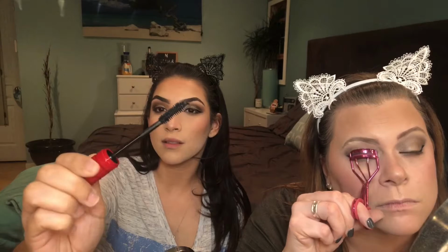This is the Climax mascara. Here's the wand. Let me put it in front of my face. I feel like I'm gonna need more than one coat to achieve the look that I'm going for. This is my second coat for this eye. And if she needs 2 coats, man.